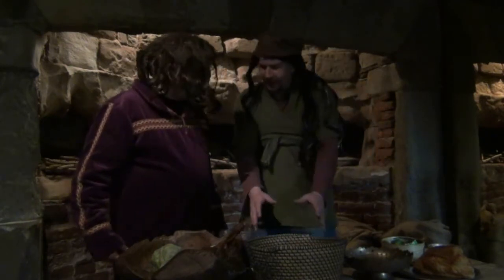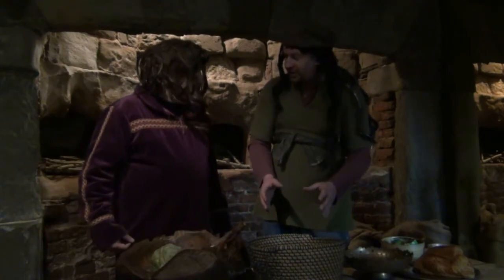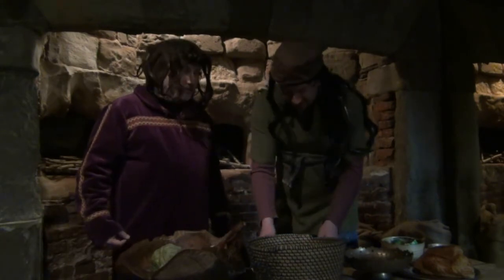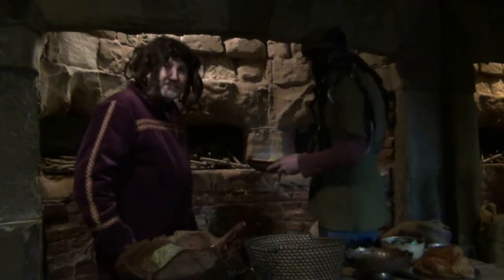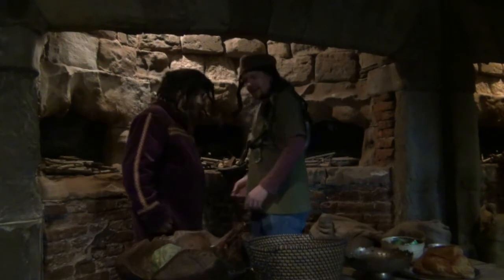What else have you got? Well, we're just going to pile it in here. It's a compote of what would be compost if we left it long enough. Compost? Yeah, so we'll just pop it into the charcoal burner for a few minutes. And that will be ready in about 4 days. Just a jiffy.